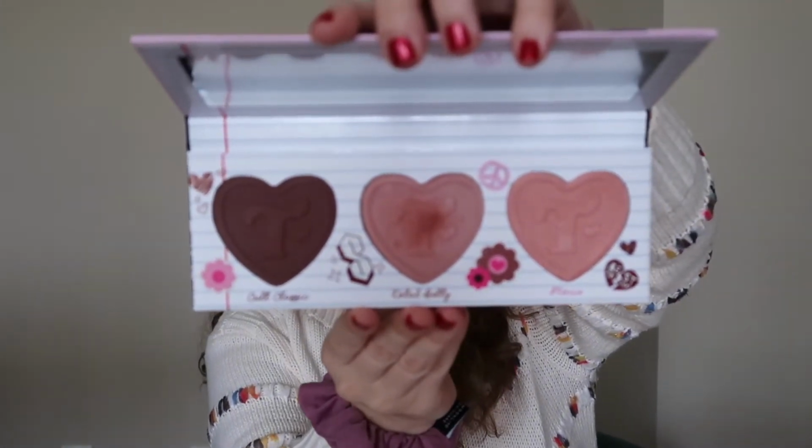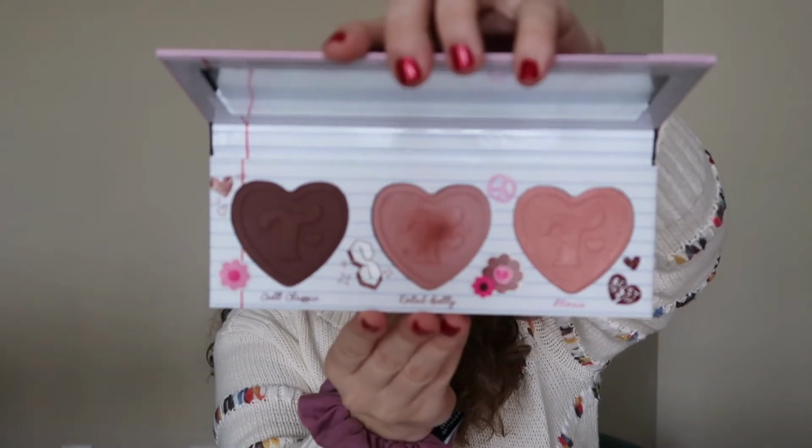Really pretty. I don't think I'm gonna get into swatching things today because I think that would make this video like a million years long, but I will slowly be wearing each of these over the course of the next few videos, along with some other stuff I got. So just keep an eye out, and I always link down below to what I am wearing on my face, so check that out if you see anything you think, oh, that looks really good, I think I need that.